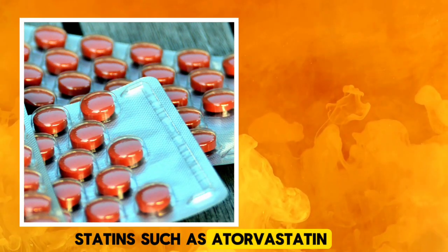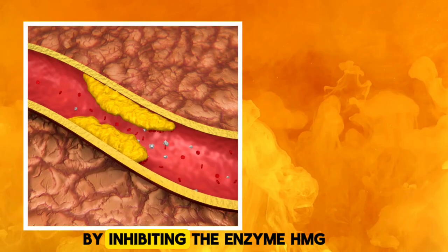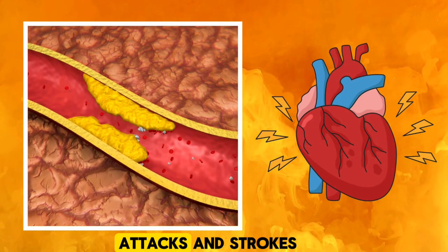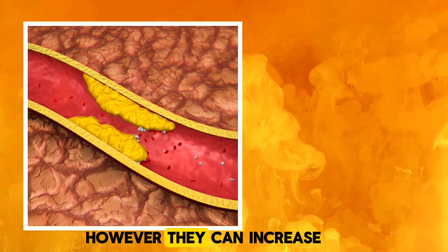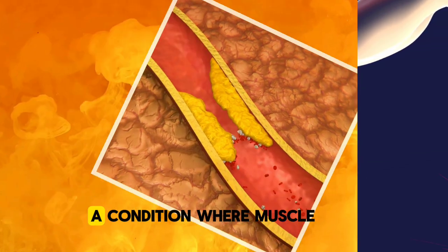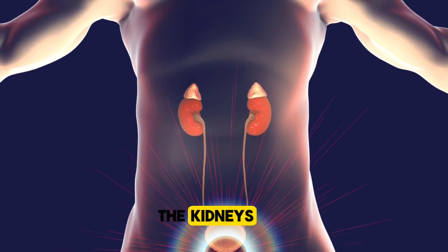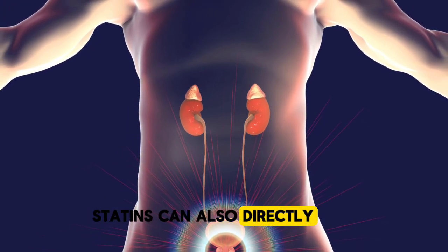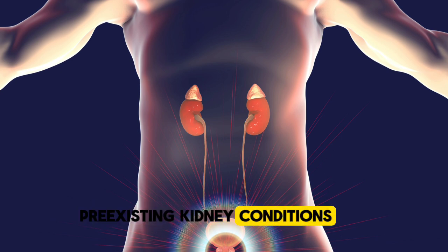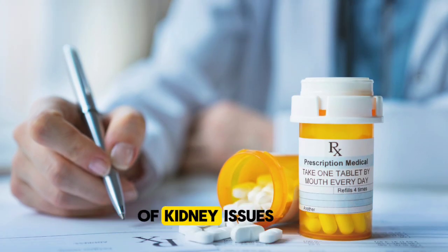Statins, such as atorvastatin and simvastatin, are drugs that lower blood cholesterol by inhibiting the enzyme HMG-CoA reductase. They help prevent heart attacks and strokes. However, they can increase the risk of kidney damage by causing rhabdomyolysis, a condition where muscle breakdown releases myoglobin, which is toxic to the kidneys. Statins can also directly decrease kidney function, especially in those with pre-existing kidney conditions, and may interact with other medications, further raising the risk of kidney issues.